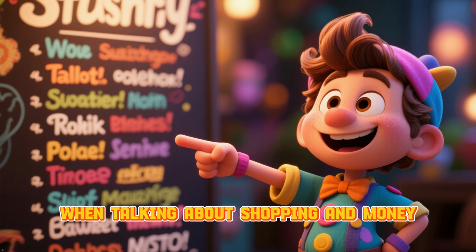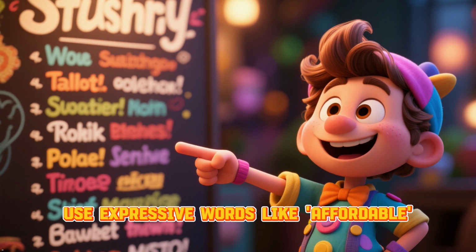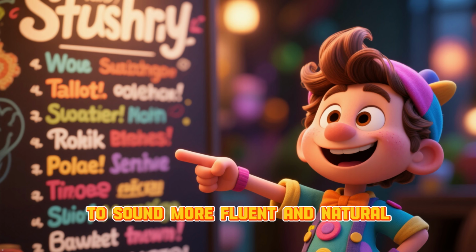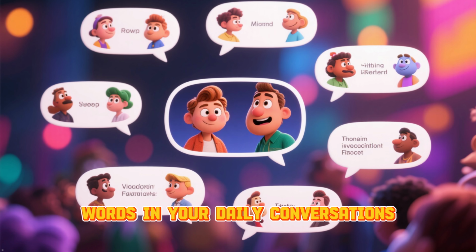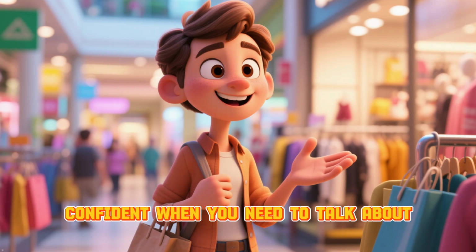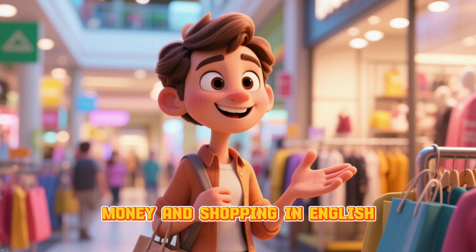Remember, when talking about shopping and money, use expressive words like affordable, budget-friendly, or great value to sound more fluent and natural. Practice using these words in your daily conversations. This will help you feel much more confident when you need to talk about money and shopping in English.